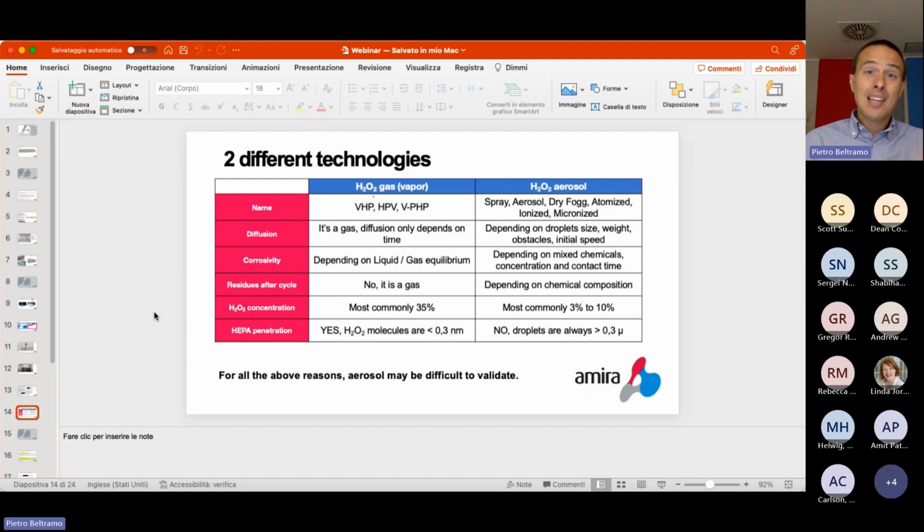So the aerosol must always keep a very low concentration of H2O2 sprayed into the room, because that will corrode your clean room, while the gas, the VHP, the vapor systems, can go with a much higher concentration because it's a gas. So there will be no issue with compatibility with material. So that's the trick. I want to put on the table something very easy to understand. If you're talking with an aerosol supplier or a VHP supplier, just ask, okay, what about the consumables? What is the concentration of the H2O2 you use for your machine? And if it's 3 to 10%, I would say it's most probably an aerosol technique, while if it's at 35%, it's most probably a VHP.